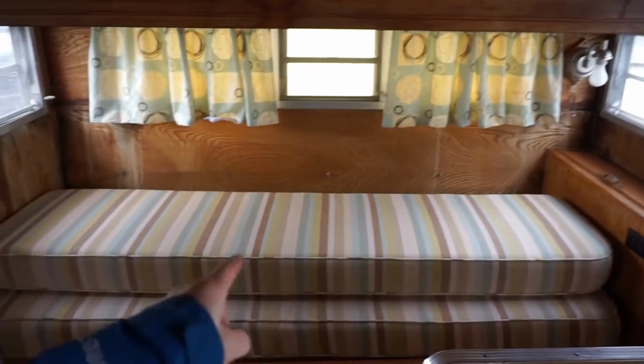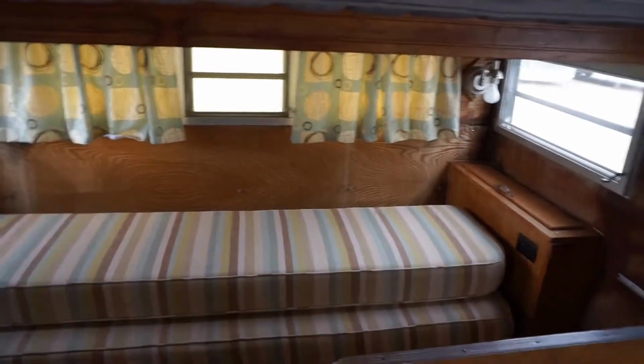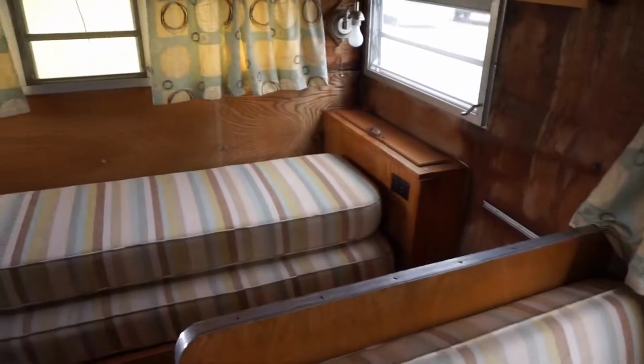I was thinking about making this more of the master bed down here, but this sleeps 4 to 6. So maybe 2 people up here, 2 down there, 1 down here, 2 down here. We'll make that 6. But you wouldn't want to do it for more than a day. You'd probably kill each other. But anyway, back to showing you a little bit more about this.